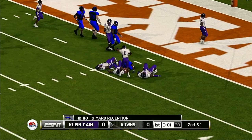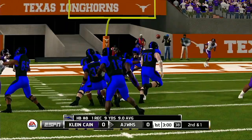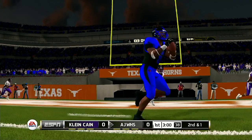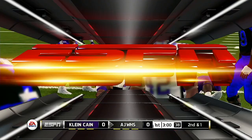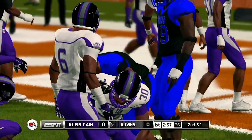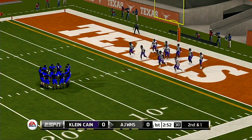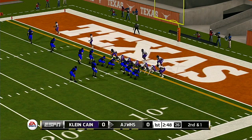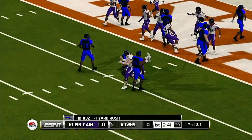Tosses across the middle to his tight end. Brought down right around the 2-yard line. What impresses me so much is the guy's vision. He read the coverage perfectly to find his man for good yardage. It's the ninth play of the drive. Defense and their short yardage package. And he's stopped behind the line.